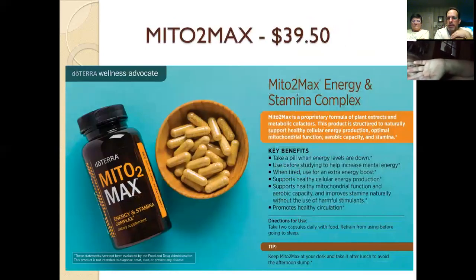Some of the other supplements that we've integrated into our routine is Mito to Max. If you look at the name and think about it, it talks about energy and stamina complex. This is a product that really focuses even more on that mitochondrial function. So it gives the cells more energy, more power. This is going to help provide more energy on top of what the LLV does. And again, this isn't a stimulant. This is just a low-level constant thing within the body, and the body learns how to use it, and it works really well with the body.